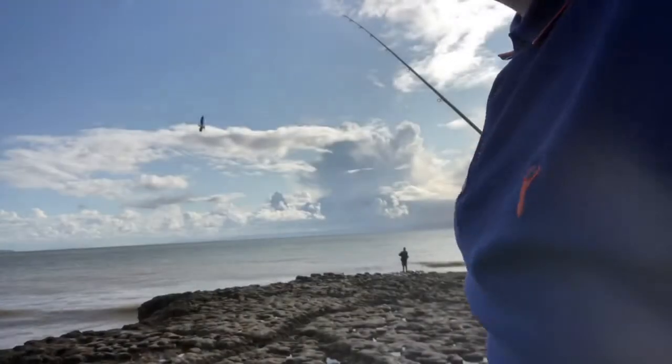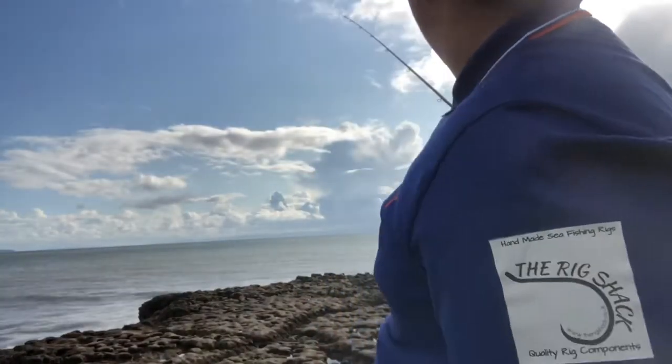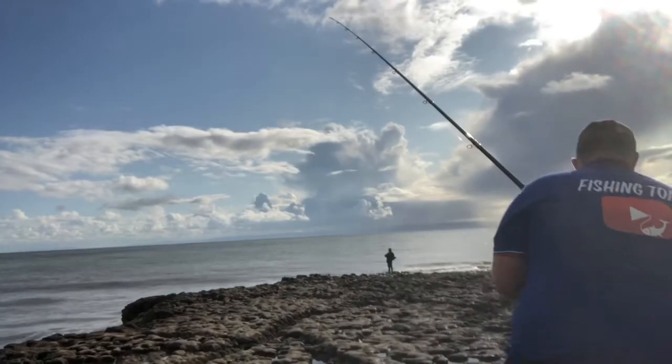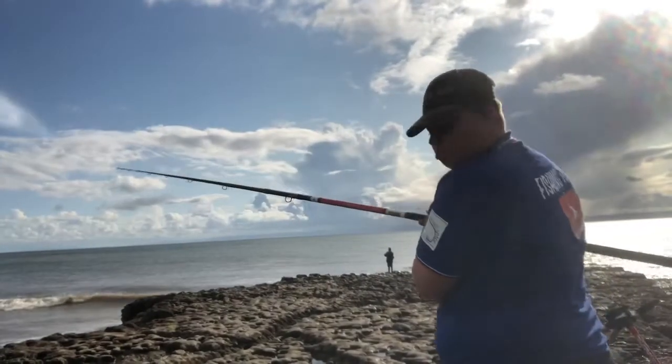So guys, I'm just going to pull this rod in because I don't think there's anything there. It's either the bait stripped or other things have run out. So I'm going to change it to the panel now. Let me just get this out.